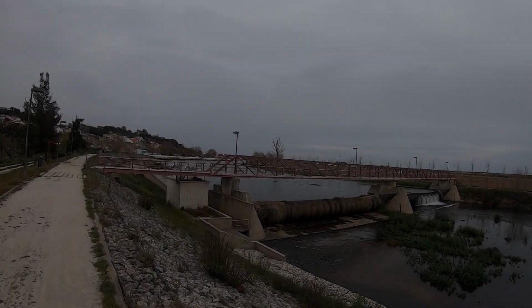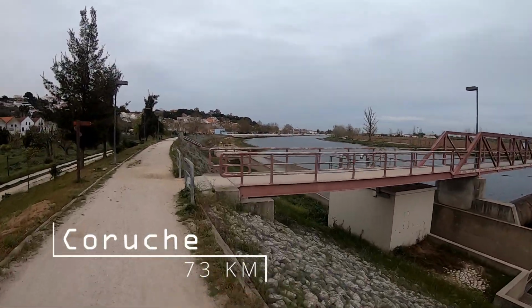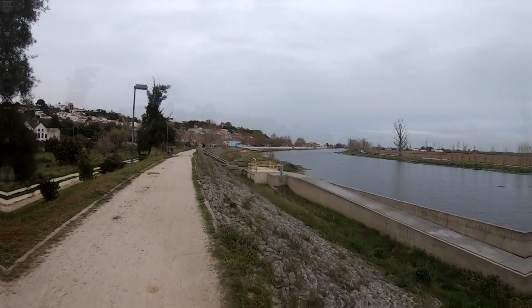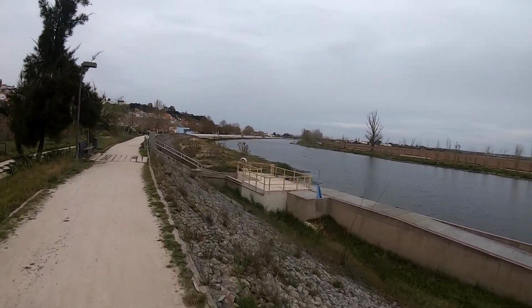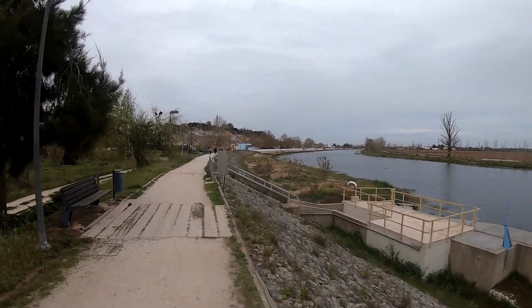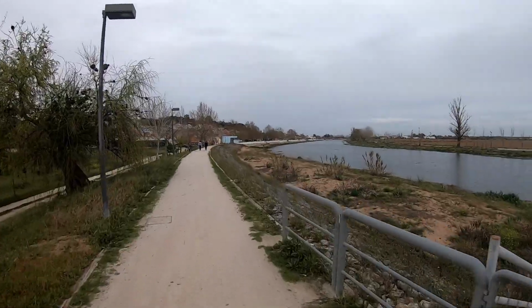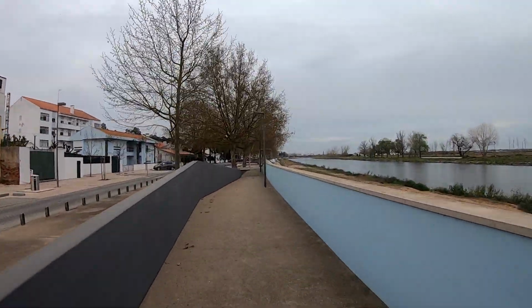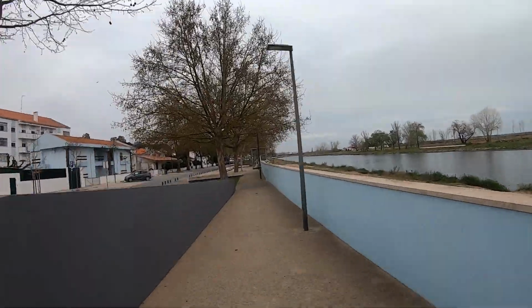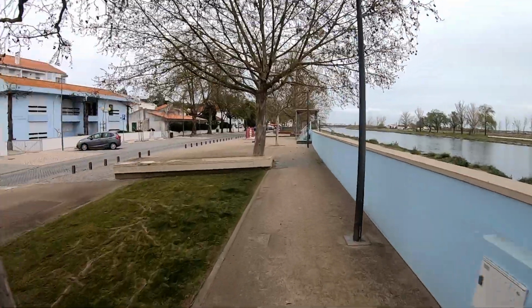Final meters for today, we are arriving at Cruz. We join the Sodré river on the right bank, a really nice and calm village of Alentejo. So now we are going to look for our hostel for today, for tonight, better said, to rest a bit.